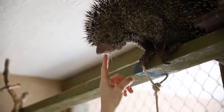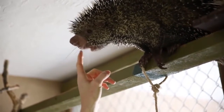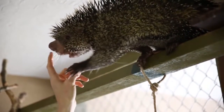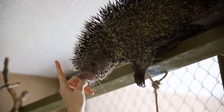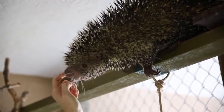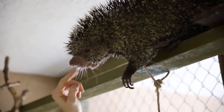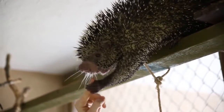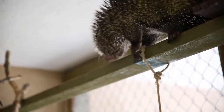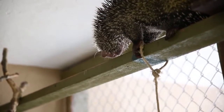What do you think? Look at those whiskers. It's a finger. Good boy, buddy.